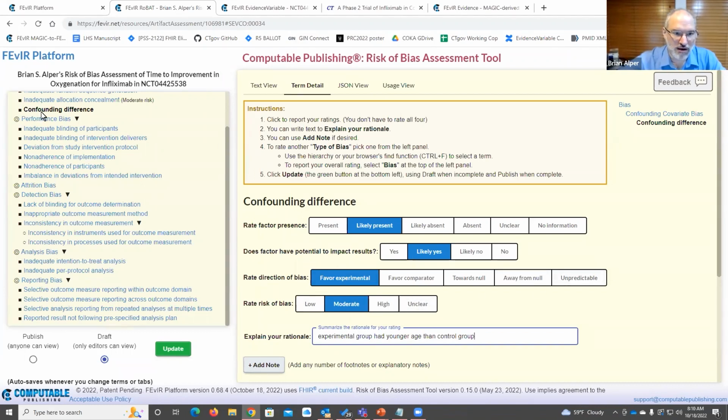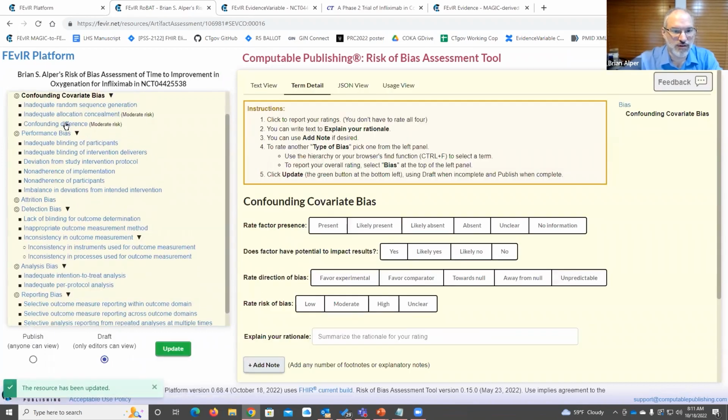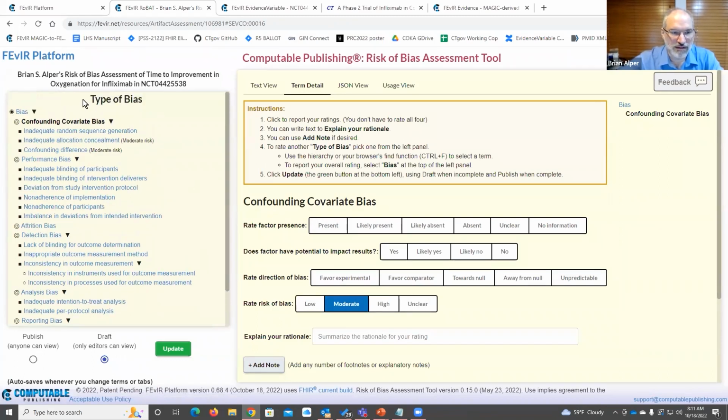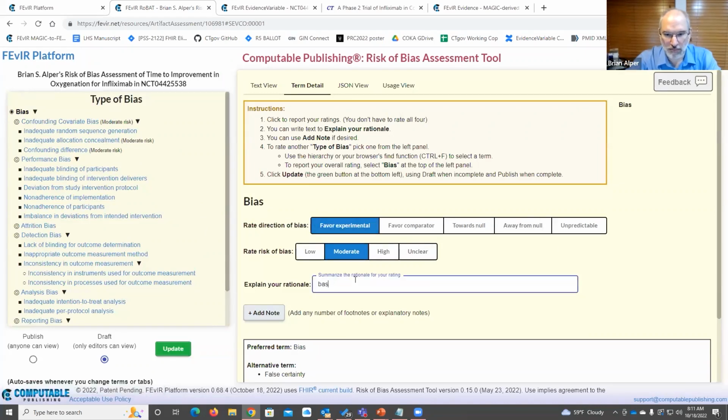So we can rate all sorts of other components here. We could actually roll up now to the confounding covariate bias. And given these two components were both moderate risk, we could just say that's moderate risk. And we don't have to write the explanation again. It's down in the details below. And let's say we wanted to come all the way up to bias, and we can rate that as well, based on baseline differences.